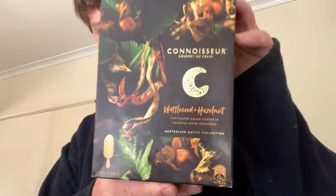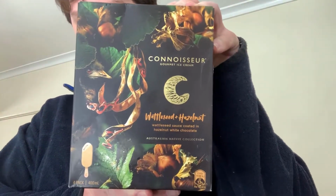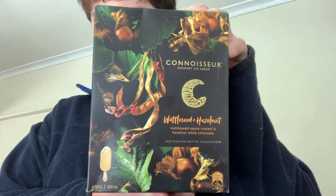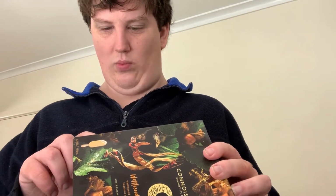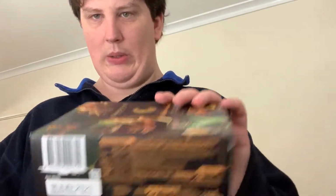It's the Connoisseur ice cream. This particular version's Wattleseed and Hazelnut on a stick. Which means it's Wattleseed first, coated in Hazelnut white chocolate. Probably from a vanilla ice cream core. This is part of their Entopedia range, their special range. There we go, vanilla flavor ice cream, hazelnut, white chocolate, and wattle seed sauce.